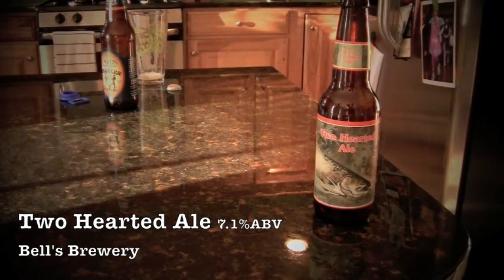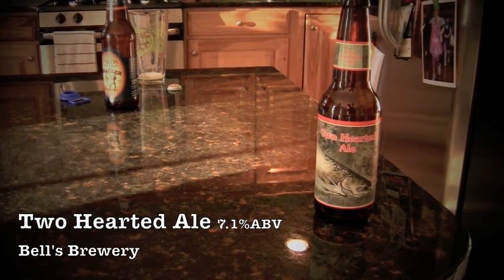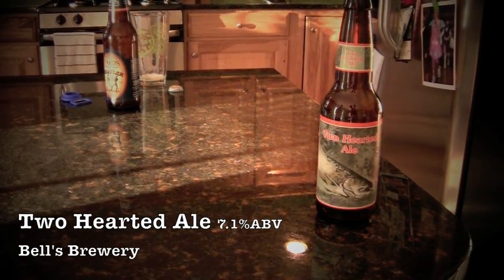And today is another selection from Chris, and this is the Two Hearted Ale from Bell's Brewery in Comstock, Michigan. And this one should be good. I think we're both excited about this one. It's on a lot of different beer review websites. This is very highly rated.